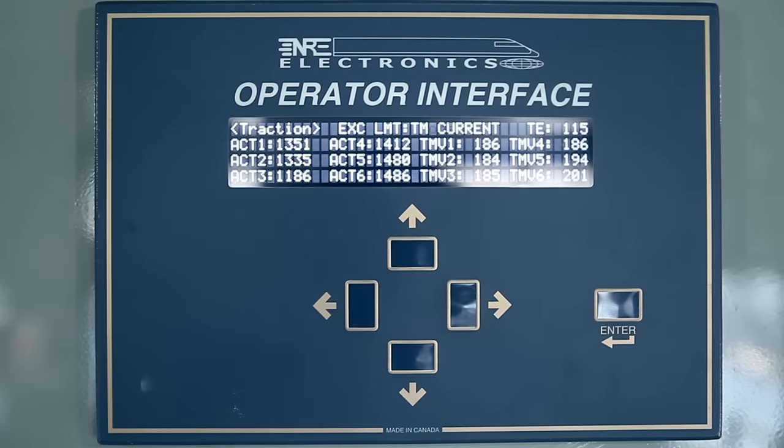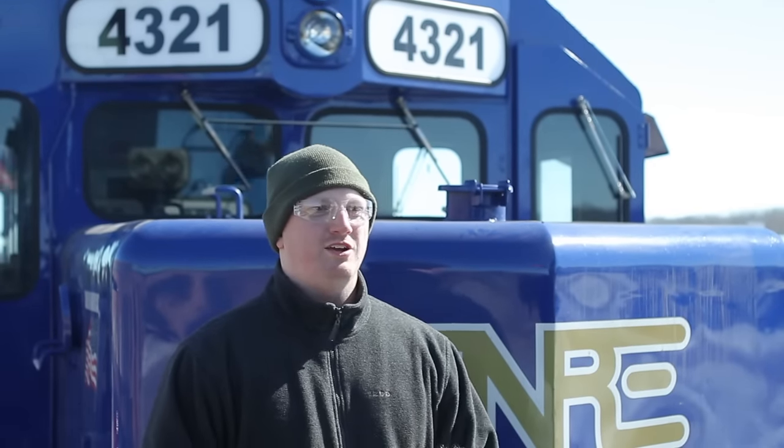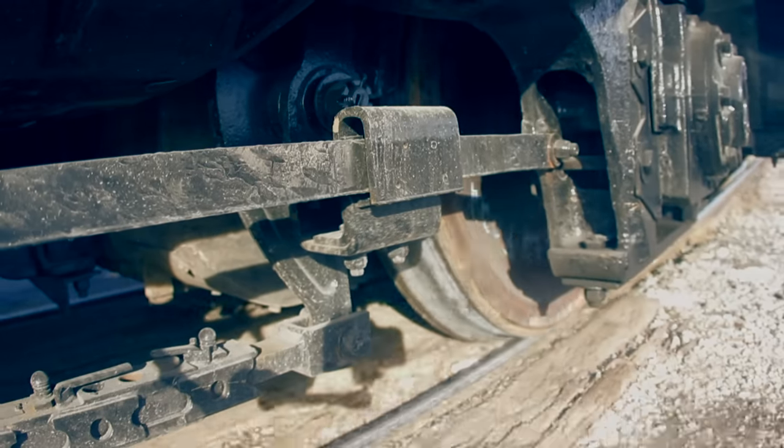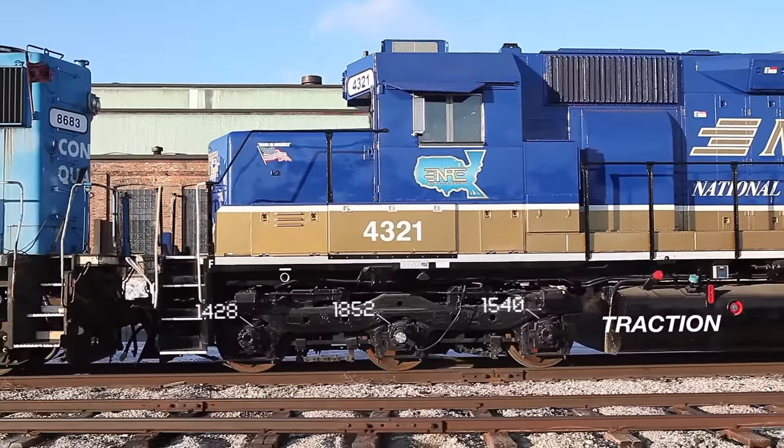He gets on, he can start bigger trains. You can move bigger trains. You can move trains that simply couldn't be moved with a normal SD40-2. Put the independent axle control on and you're able to start those trains reliably, time and time again. The benefit of putting the independent axle control system on our locomotive is getting AC-like performance out of a DC locomotive.